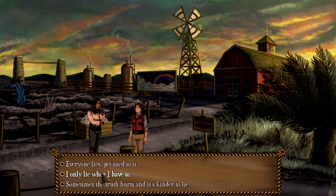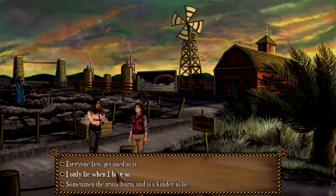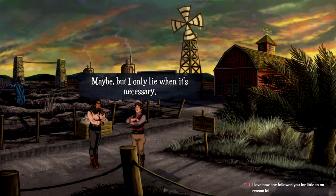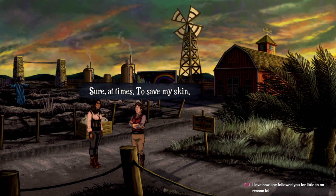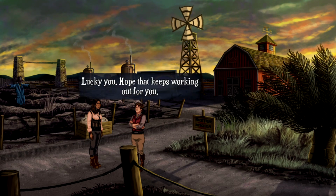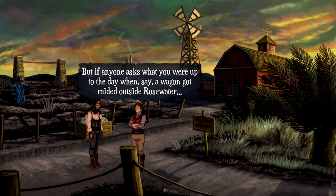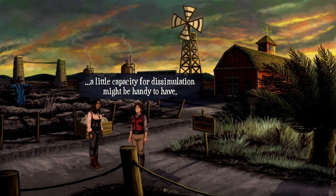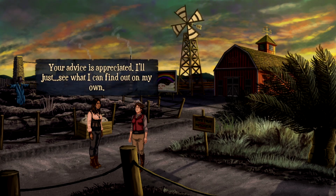I only lie when I have to. Everyone lies, get used to it. Sometimes the truth hurts and it's kinder to lie. Maybe, but I only lie when it's necessary. You find it necessary to lie? Sure, at times. To save my skin. You don't? I haven't needed to. Lucky you. Hope that keeps working out for you. But if anyone asks what you were up to the day when, say, a wagon got raided outside Rosewater, a little capacity for dissimulation might be handy to have. Your advice is appreciated. I'll just see what I can find out on my own.